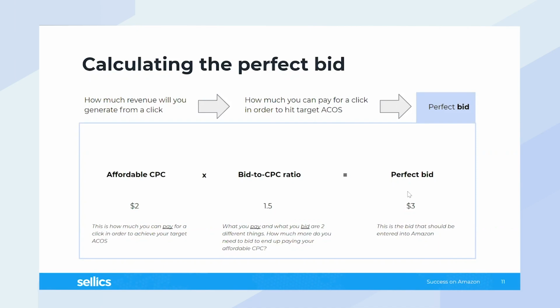And so the perfect bid, obviously, is the bid that is required as an input to Amazon, right? So on Amazon, you don't enter your affordable CPC. On Amazon, you enter your bid. And then based on the bid, Amazon will tell you how much you will pay for it. Okay, so this is the third step. So you start with your affordable CPC and then you end up with the perfect bid.